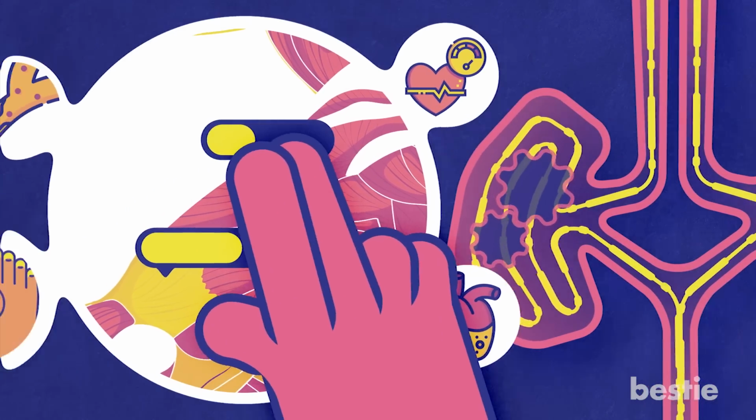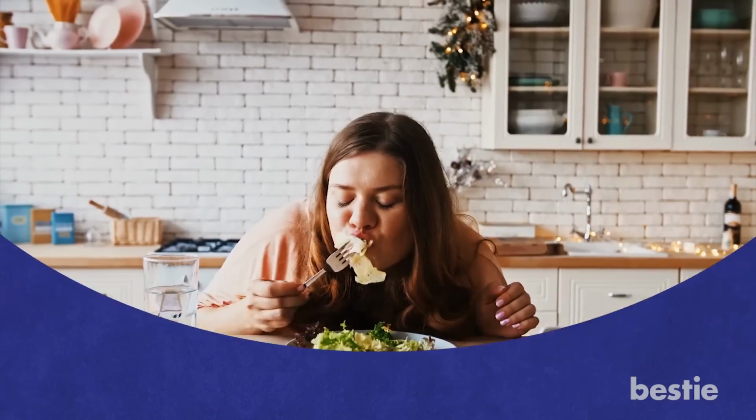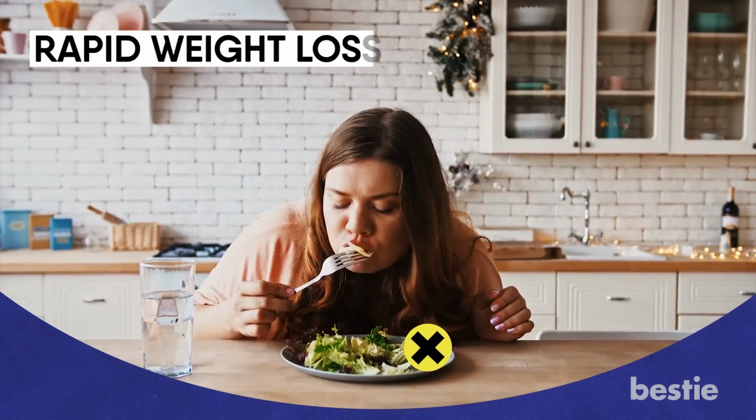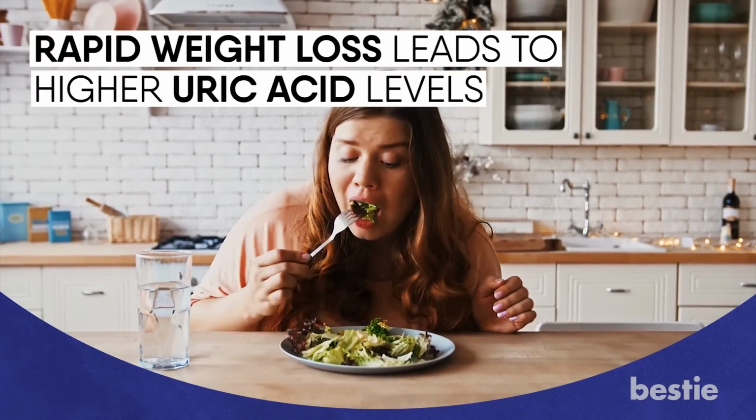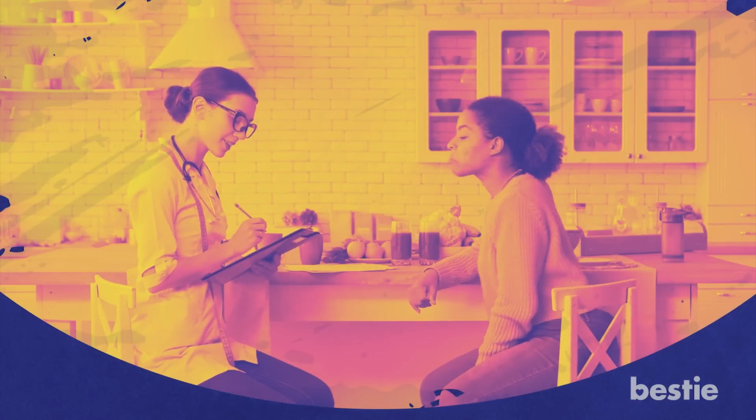On the other hand, if you're in a hurry to lose weight, it may result in elevated uric acid levels. You should avoid fad diets and crash dieting, as rapid weight loss leads to higher uric acid levels. It's always good to talk to a nutritionist about which weight loss plan works best for your body.